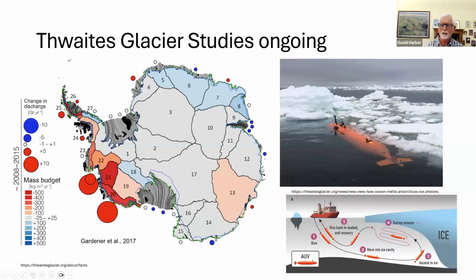And so the Thwaites Glacier is really the poster child for what we need to know about how this works. Scientists have been going at it for a decade and put a lot of effort into figuring out how this ice melts, what's the record of ice retreat across the bottom. These ROVs have been operating. They've drilled down in and put a lot of temperature sensors out in the shelf.